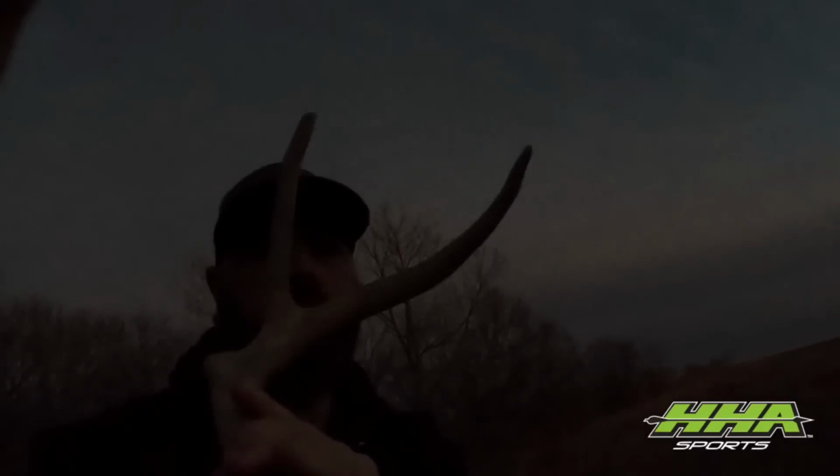Just got out of the timber, as you can see, losing light fast. Actually, the best deer sign I seen all day was right here at the end. Fortunately, I didn't cover it very well because it got dark on me, but antler number 1 from the day, antler number 2, antler number 3. Those ones are all old. And I found this fresh one right here at the end.